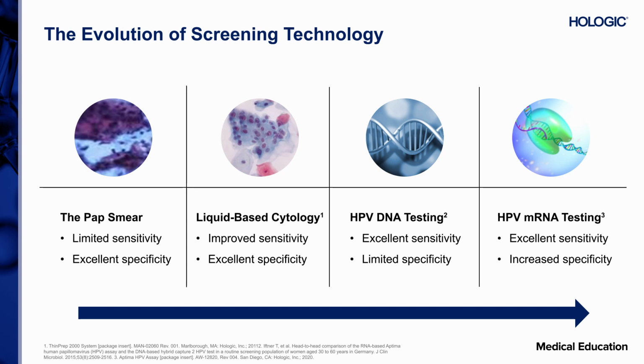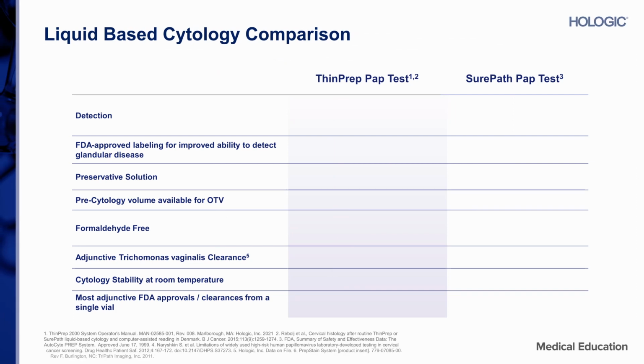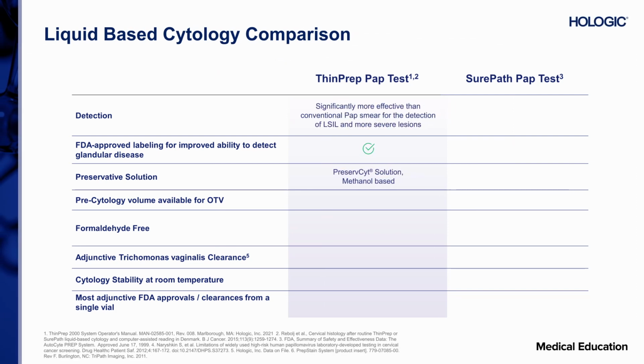For the first portion of this presentation, we will be discussing LBCs, specifically ThinPrep. And later, with the knowledge that 99% of cervical cancers are caused by HPV, this led to the introduction of HPV testing, which allowed for improved sensitivity. And we will touch on the HPV technologies more in the second portion of this presentation. There are currently two FDA-approved LBCs, Hologic's ThinPrep and BD's SurePath.